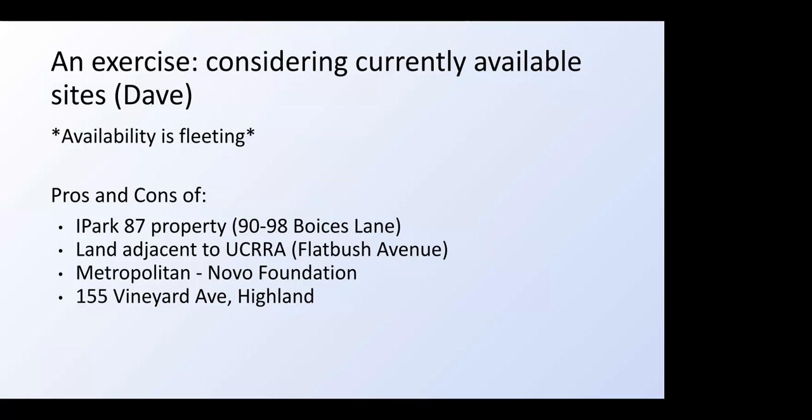This one huge building, like 95,000 square feet, on Vineyard Avenue, it's in a more rural area, not an urban area. It's pretty far from UCRA, for example. It's pretty far from population centers and things like that. But it's pretty affordable for a huge building. Not a lot of outdoor space, but if you just listen to what I said about all four of those, they're all four different. There are pluses and minuses to every one of them.